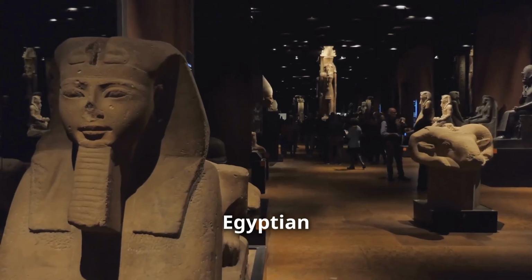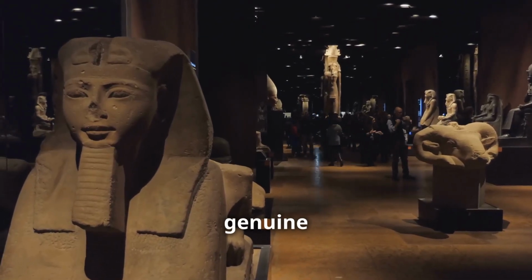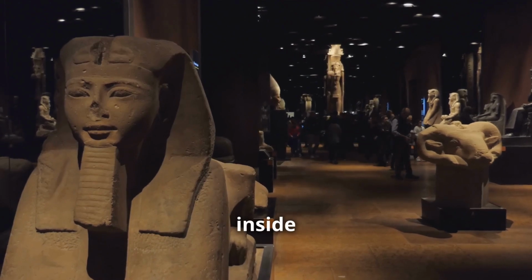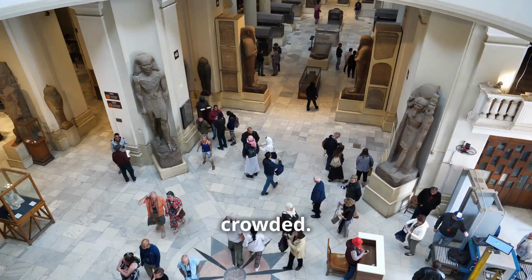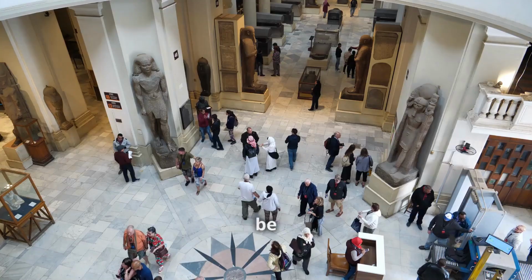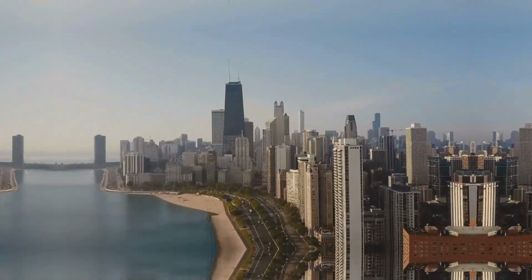Don't miss the Egyptian Temple of Dendur, a genuine 2,000-year-old temple inside the museum. Pro tip: weekdays are less crowded. And wear comfortable shoes. You'll be doing some serious walking.